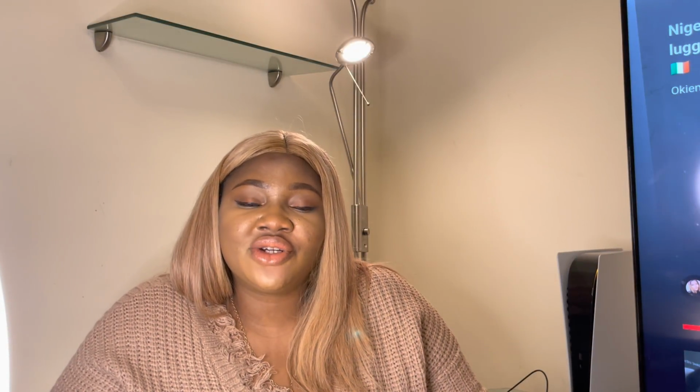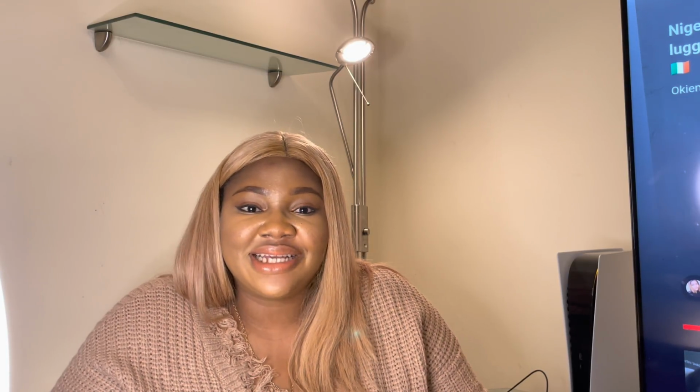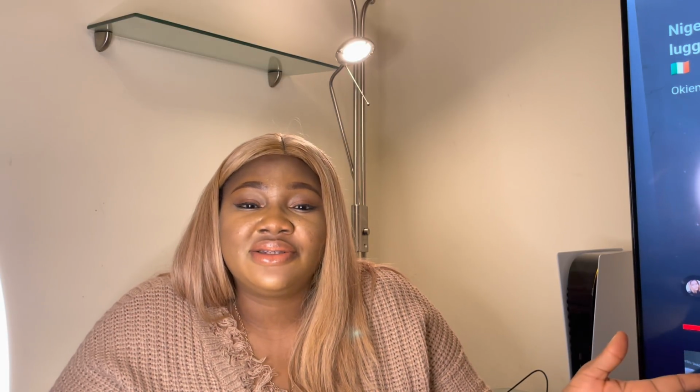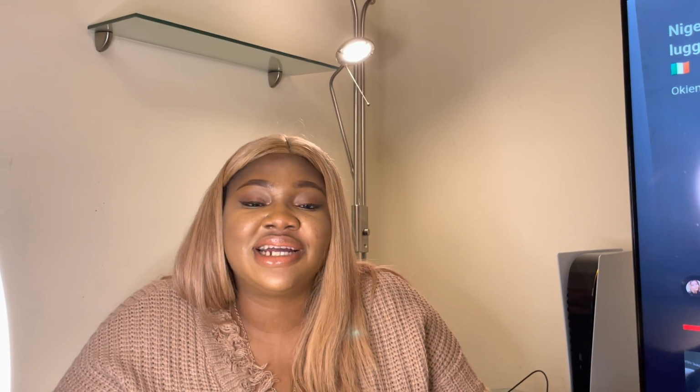So the next thing you want to do is decide where you want to stay. You can decide to stay in Dublin, you can decide to stay in Limerick, you can decide to stay in Cork. It just depends on you. And basically there are different costs of living in these different places, but most international students choose Dublin because Dublin is the heart of Ireland.